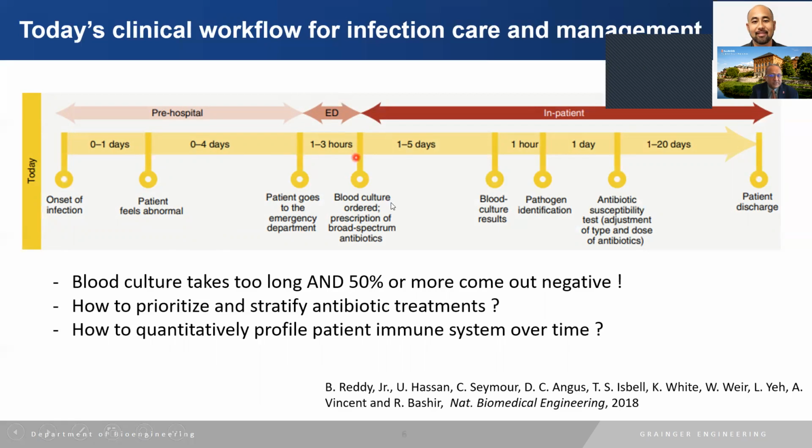It could take a few hours to get blood culture ordered and also perhaps some prescription of antibiotics. But the blood culture results don't come back for up to 5 days. You need up to 5 days for a negative. It could take another hour for identification and another day for determining which drug to use. And then, of course, if the patient is in the hospital during this time, it could take many days for the recovery or, unfortunately, death.